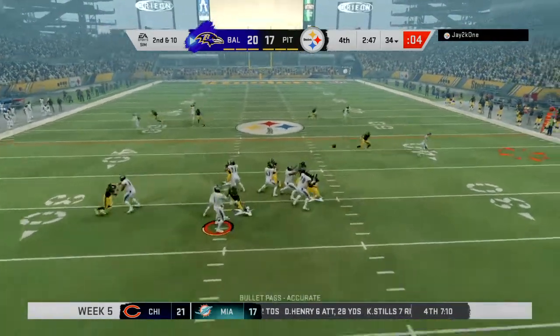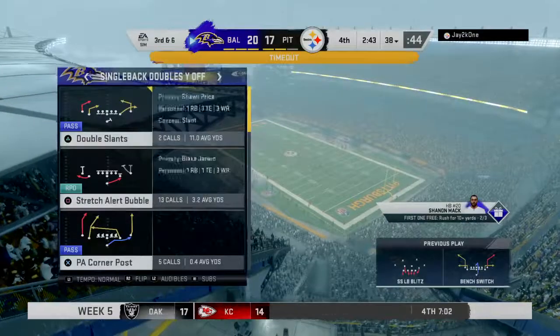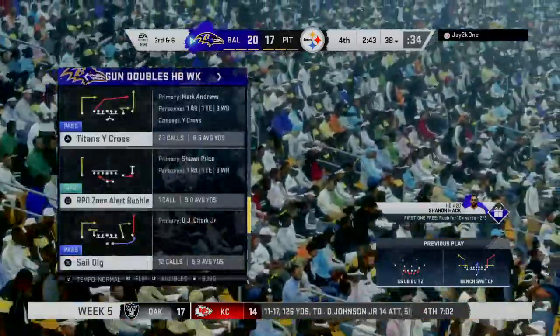Looking to throw on 2nd down. Michael throwing the out route incomplete. It's Andrews. And he'll be brought down shy of the 40 at the 38-yard line. Now the Steelers use the first of their 3 timeouts. That'll leave them with 2 remaining. We'll be back after this.